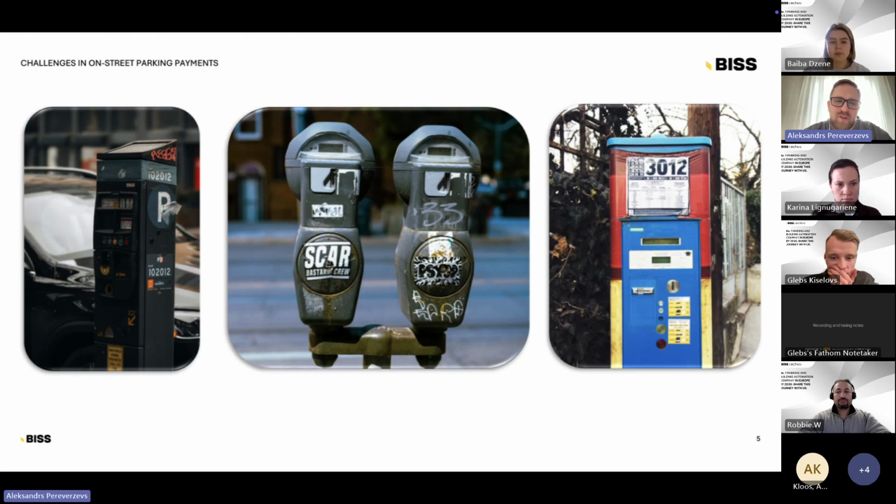More specifically, quite often these are outdated solutions which do not cater for the needs of modern individuals. We'll share a couple of facts on why we believe that parking meters and pay stations are still relevant today. For example, in the middle of the screen is a parking meter from one of the US cities, which still operates, and it is purely coin-based. It doesn't accept cash or cards. I'm not even talking about supporting the sale of different products through parking meters and pay stations.